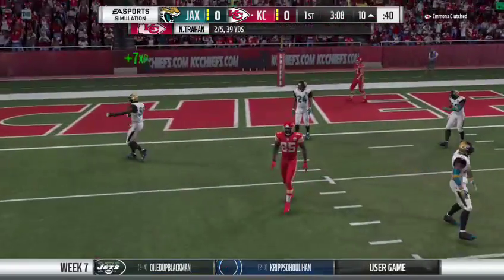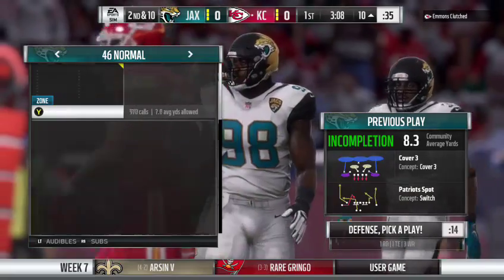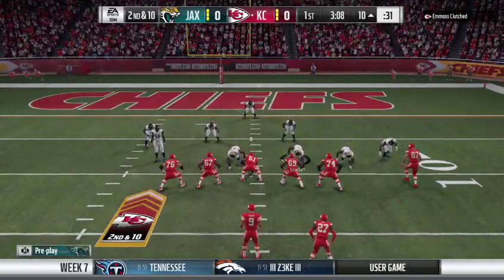Oh, he can't hang on. That was a dream chance for any D lineman to possibly get a pick. But instead it falls down incomplete. So incomplete on first. Let's see what second down has in store.